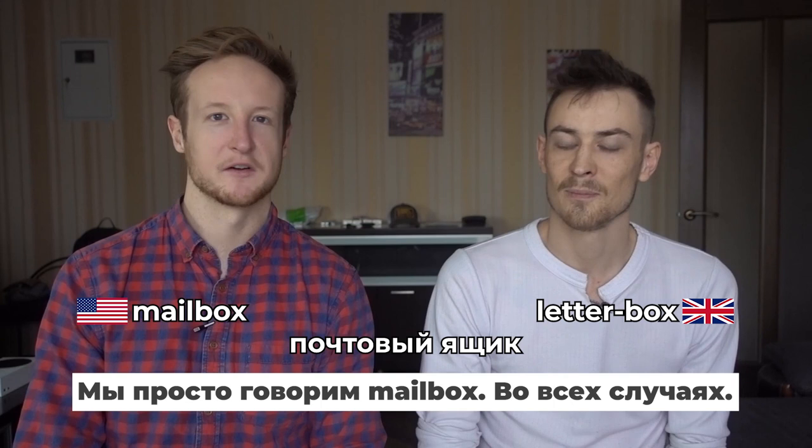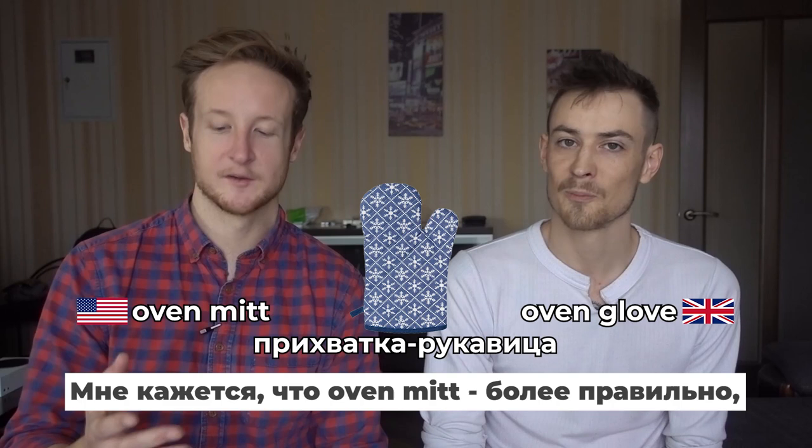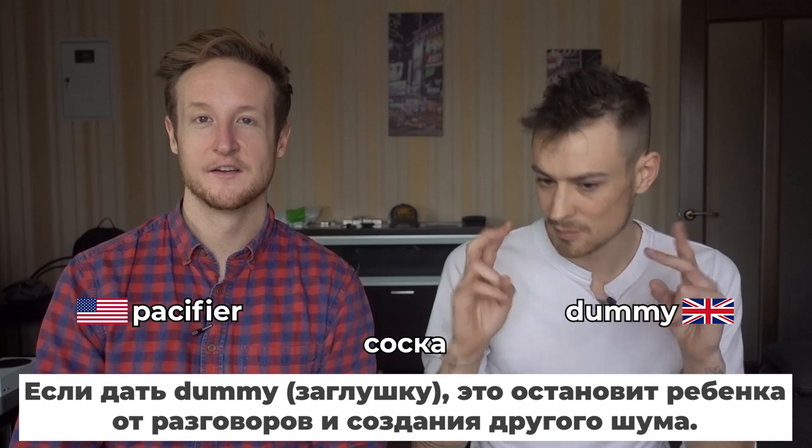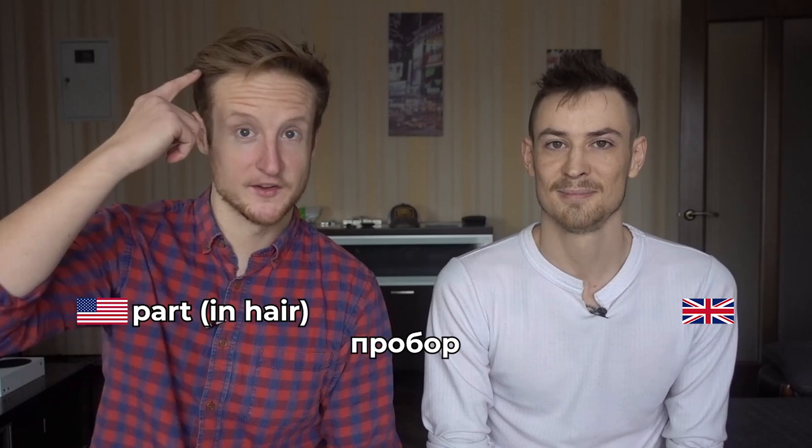Oven mitt. Oven gloves. I think that oven mitt is more correct because a mitt is when the fingers aren't separated and a glove is when the fingers are separated. Pacifier. Dummy. If you give a dummy, yeah. It's stopping the baby from speaking, from making noise. Pants. Trousers. Parking lot. Car park. A part. We call it parting. Period. Full stop.